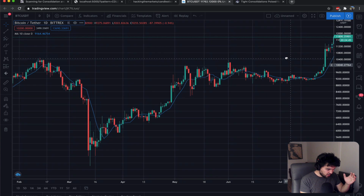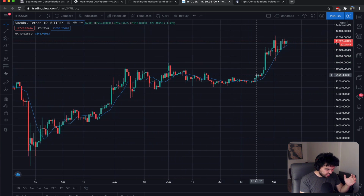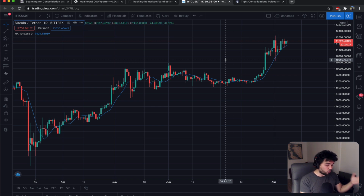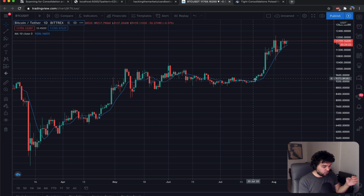And sure enough, if you look at what happened once it exited this range, you had this giant candlestick here, and we got a roughly 30% move from 9,000 to, I believe, over 12,000 per Bitcoin. So that was a great example recently of an instrument tightly consolidating, and if you placed a trade right when it broke out, you would have got a nice gain there.